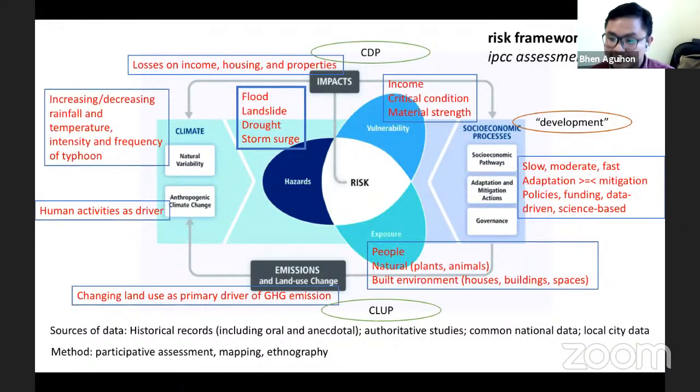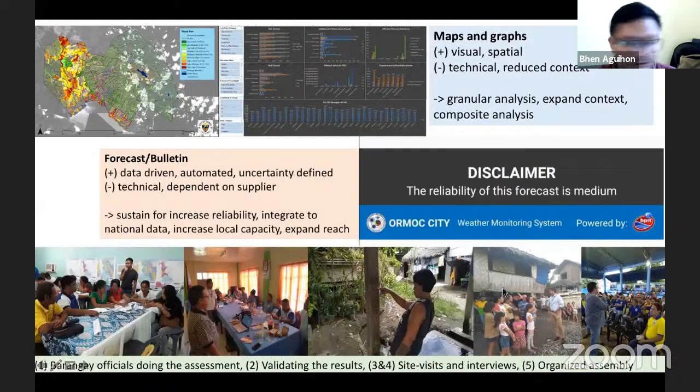We have to be on the side. We have to really beef up on the work on testing and contact tracing. Next slide, please. Papakita lang po ako ng ilang sample materials for communication risk from LCCAP and LGUs plan from Ormoc City.